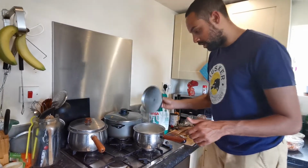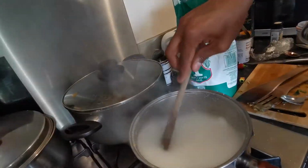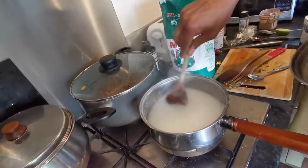Our ugali, if you have a look, is starting to bubble now. Just going to give it another stir just to be on the safe side. Yeah, that's looking good.